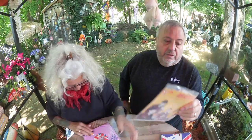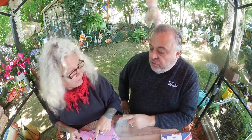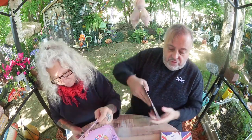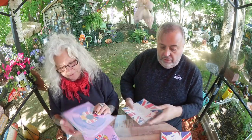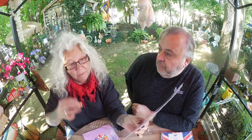Okay, now what do we have here? Do those labels look like this? Yeah, they're all British flag labels. Oh, that's cool. These were released later, and from what I'm understanding, people are telling me on websites that even though it says the Beatles, this is Pete Best, but I don't know for sure. I don't know.